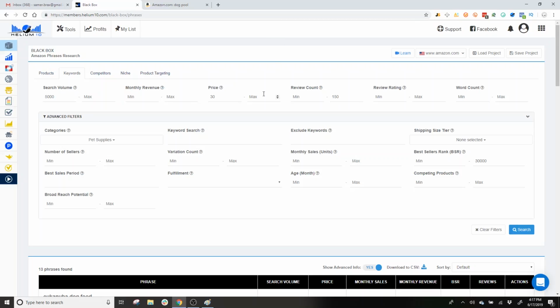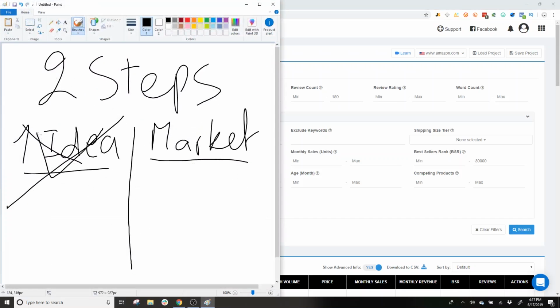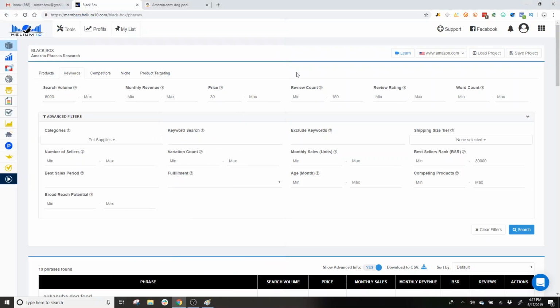All right, so I think this is it. If you guys have any questions, let me know. Again, we skipped this. We went straight to this by looking at keywords and by looking at the whole market.